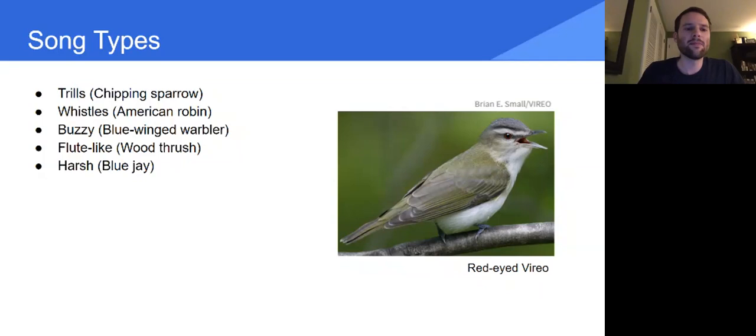And then flute-like can be a bit similar to whistling birds in a way, like robins and wood thrushes, for example. They're both species of thrush, but the wood thrush has a much more fluty, nasal call, a bit more delicate. So thinking of a flute is a good way to conceptualize that sound. And then there's also a lot of birds that make very harsh, loud calls, like blue jays, kind of jarring, very high volume, not particularly aesthetically pleasing, if you will, but very, very distinct and often more easy to identify.